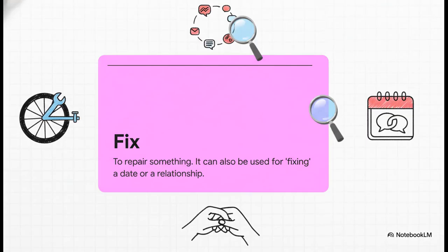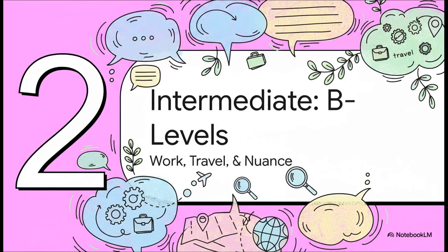And here's the key thing about A2. It's about understanding how one little word, like fix, can be a key that unlocks a bunch of different doors. You're not just fixing a broken bike anymore. Now you're fixing a date to meet someone or even talking about fixing a relationship. See how that works?